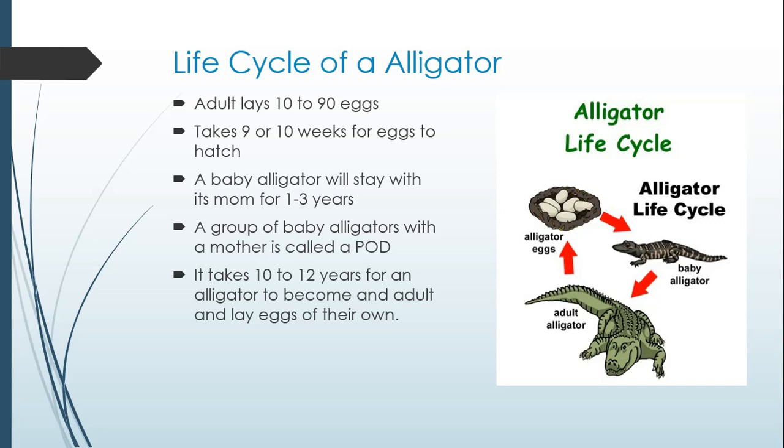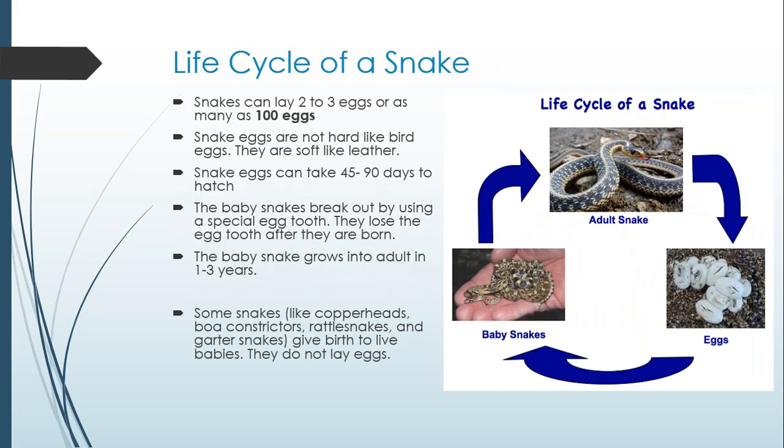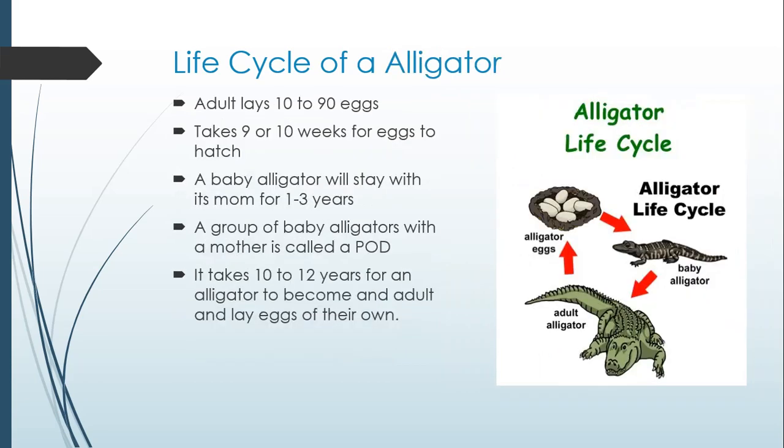So it can actually take 10 to 12 years for an alligator to become an adult and lay eggs of their own, which is a pretty long time. If you look at a snake only took 1 to 3 years, the alligator takes 10 to 12 years.